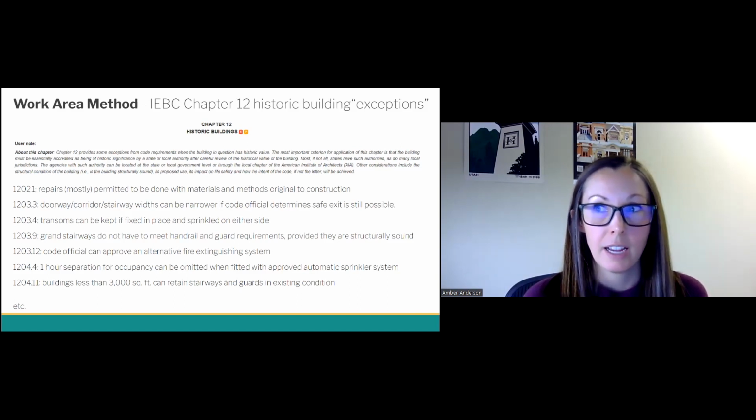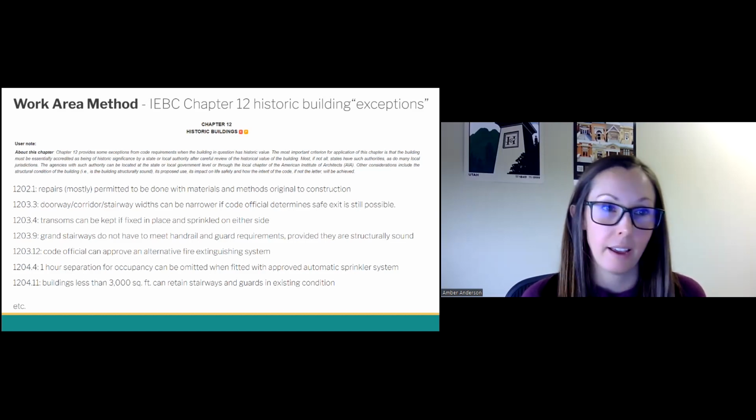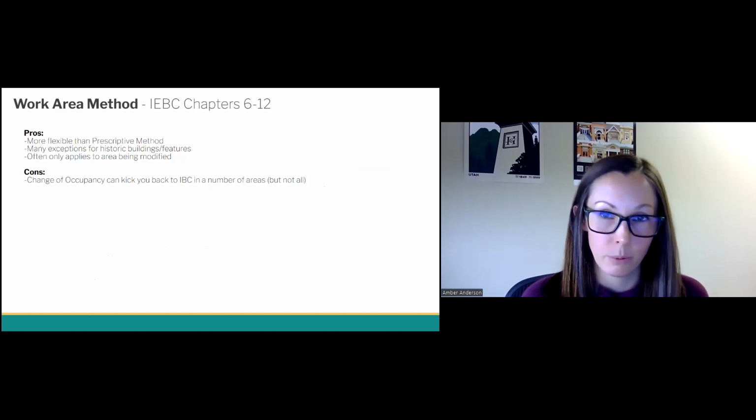There are different exceptions for different historic features within a historic building that can be identified in some way as historic. And I think the language here says that the agency with such authority can be located at the state or local government level or through the AIA. So if somebody says it's historic, you can follow these requirements or exceptions. The pros and cons for the work area method: it is more flexible than the prescriptive method.